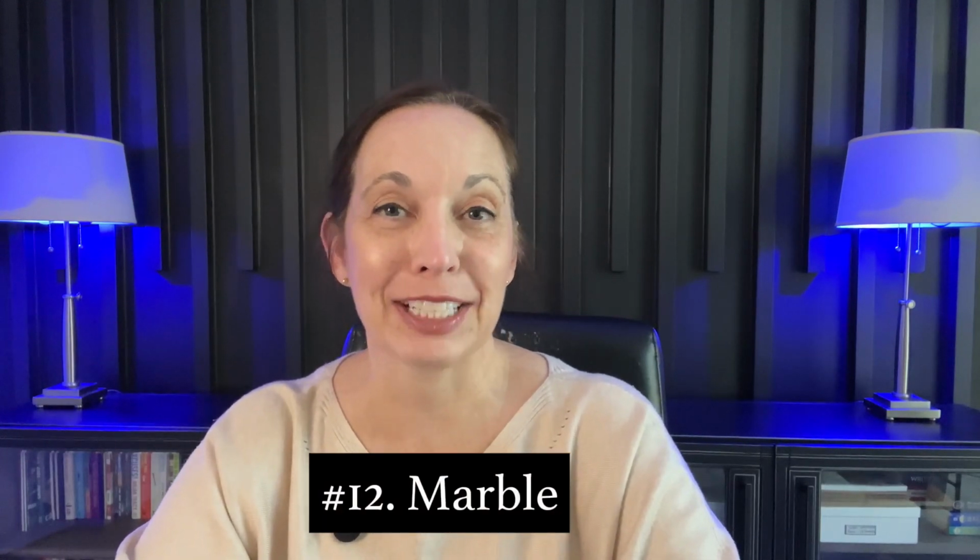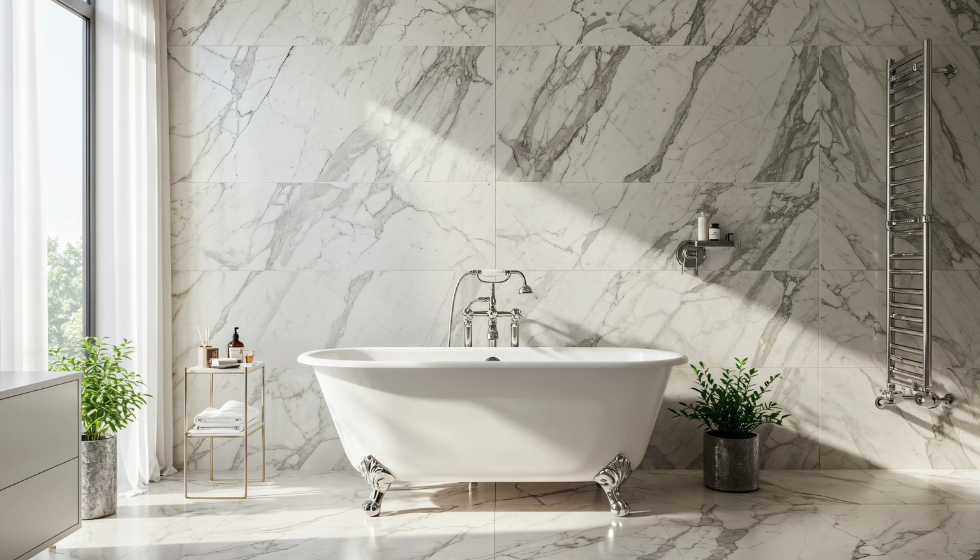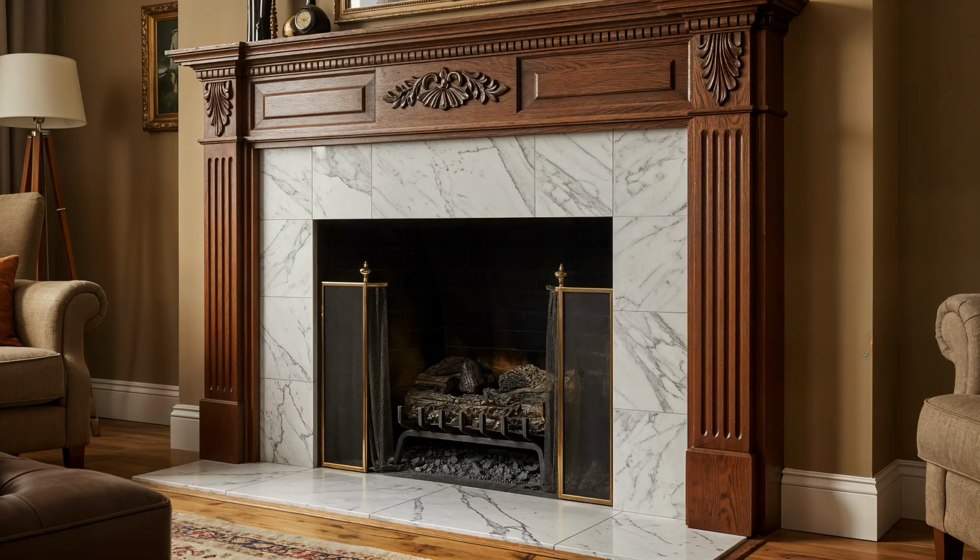Moving into natural stone, tile number 12 is the soft and elegant marble. Marble is cut from natural stone slabs and is prized for its soft veining, its cool touch, and its timeless upscale appearance. It can be honed for a matte finish or polished to a high gloss, depending on the aesthetic you're going for. It's often used in bathrooms, foyers, and formal spaces, but marble is extremely porous, prone to staining, and can be etched by acidic substances like lemon juice, some cleaners, and even beauty products.